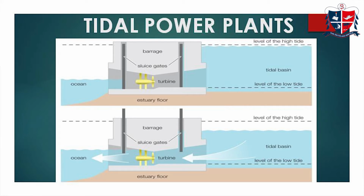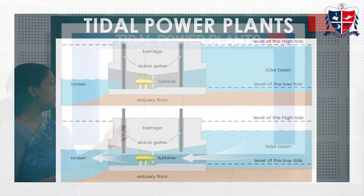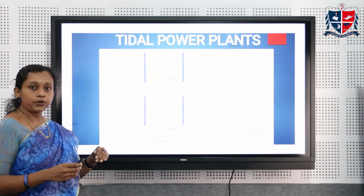In the second case, as we see in the diagram, we can make use of dams. During high tide, the water level in the ocean will be more than that of the dams, and hence water will flow from the ocean into the dams. When the water flows from the ocean to the dam, a turbine is placed in between, and this turbine will rotate to produce electricity. And during low tide, the water level in the ocean will become low, so water will flow from the dam into the ocean, and this will also cause the turbine to rotate and hence produce electricity.